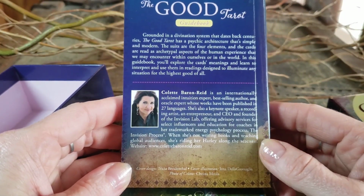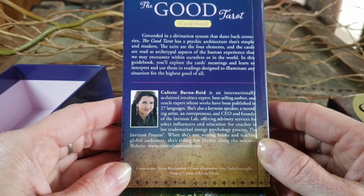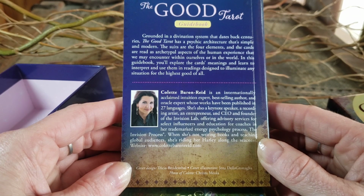And the book says, "Grounded in a divination system that dates back centuries, the Good Tarot has a psychic architecture that's simple and modern. The suits are the four elements, and the cards are read as archetypal aspects of the human experience that we may encounter within ourselves or in the world. In this guidebook, you'll explore the cards' meanings and learn to interpret and use them in readings designed to illuminate any situation for the highest good of all."